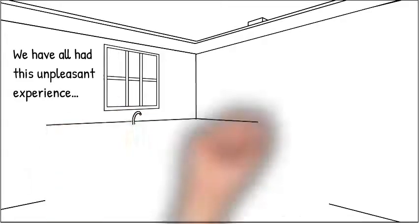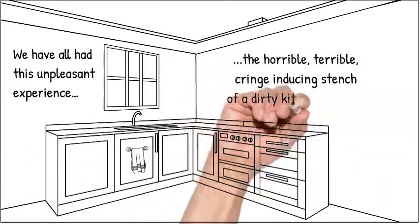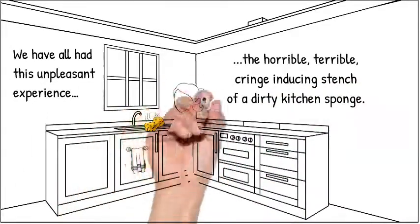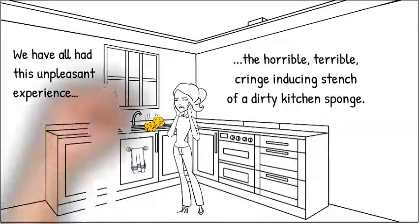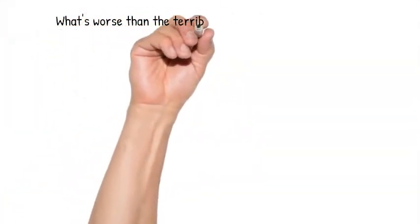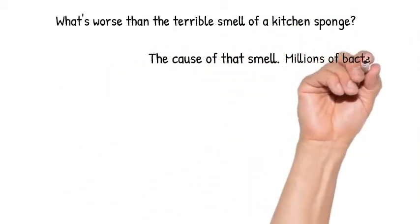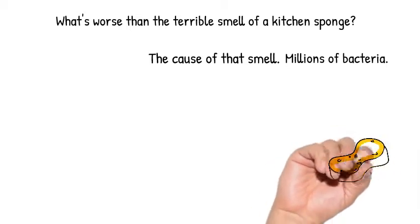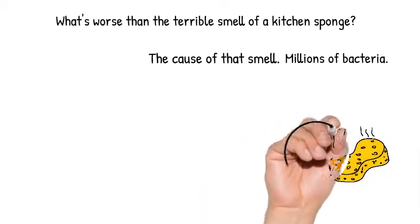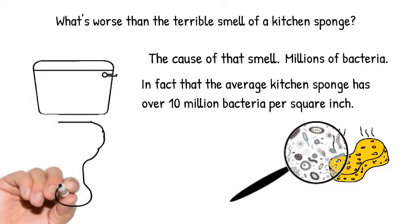We have all had this unpleasant experience. You walk into your kitchen and are greeted by the horrible, terrible, cringe-inducing stench of a dirty kitchen sponge. And what's worse than the terrible smell of a kitchen sponge? The cause of that smell: millions of bacteria. In fact, the average kitchen sponge has over 10 million bacteria per square inch. And that makes it dirtier than the average toilet.